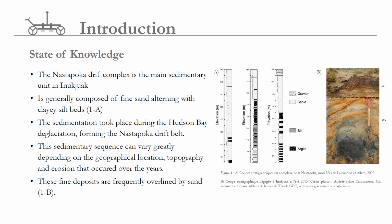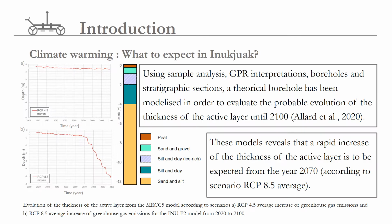The Nastapoca Drift Complex is the main sedimentary unit in Inukjuak. It is generally composed of fine sand alternating with clayey silt beds, and the sedimentation took place during the Hudson Bay deglaciation, forming the Nastapoca Drift Belt. This sedimentary sequence can vary greatly depending on the geographical location, the topography, and the erosion that occurred over the years. And these fine deposits are frequently overlain by sand.